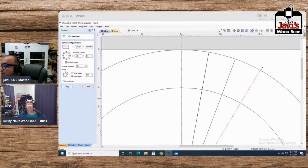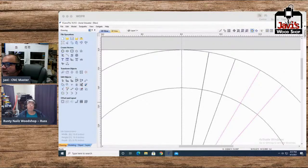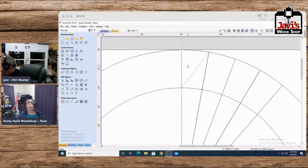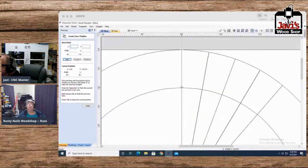Rotate, 2, copy. There we go. All right, so let's try this again, and we'll do our line. We'll go 1, 2. Yeah, it didn't catch. It's not snapping because I was using this recently and I took the snap off, but I don't feel like going through the hassle, so I'll just get close enough.